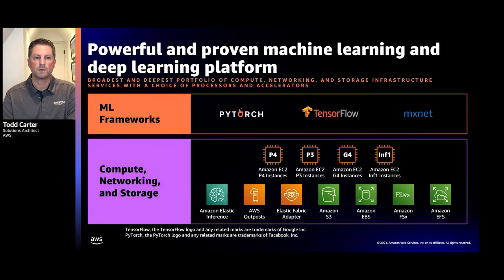To meet our customers where they are on their artificial intelligence and machine learning journey and help them achieve specific business outcomes, we provide the broadest and most complete set of machine learning and artificial intelligence services for builders of all levels of expertise. We continue to improve services at a rapid pace. AWS has launched more than 250 new capabilities for machine learning and artificial intelligence in just the last 12 months.